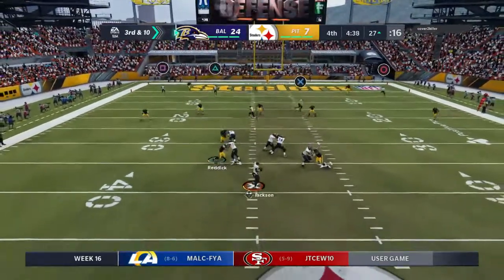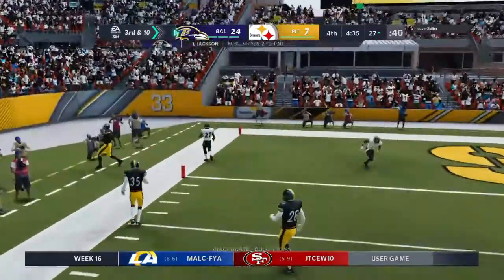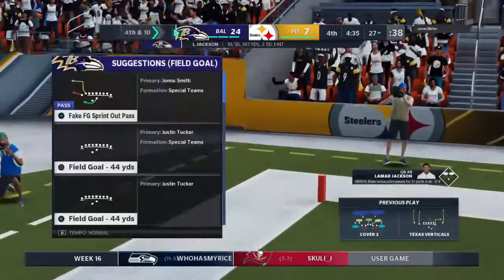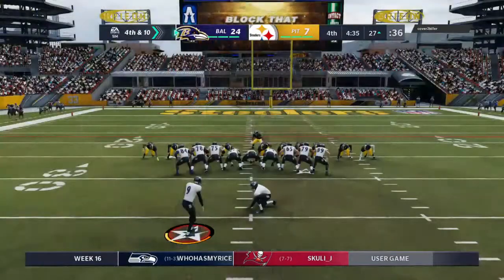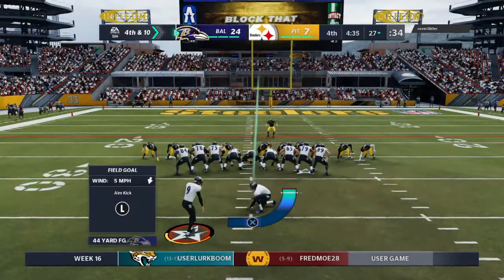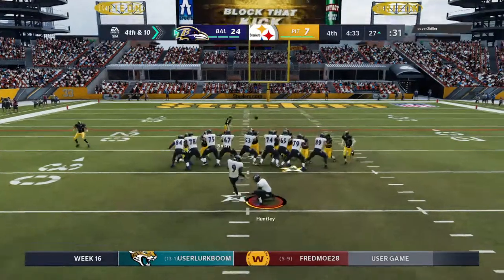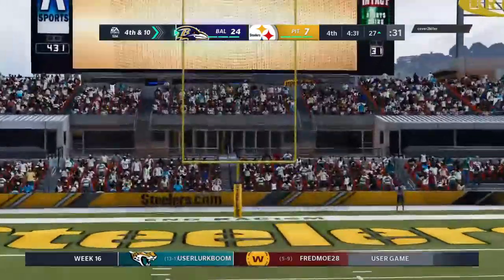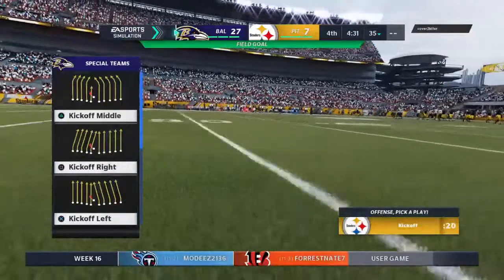Again, Jackson. And that is incomplete. A lot of times it's that first read that you had. Maybe you get it in pre-snap, and he locked in on his target, but he was covered quite well, and that one's incomplete. A 44-yard attempt. Tucker's kick is good. And that will push this lead up to 20 now.